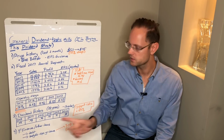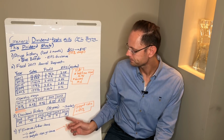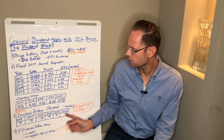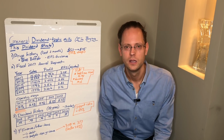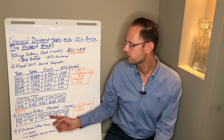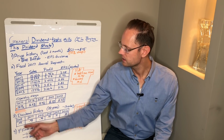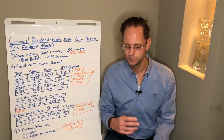Although what I would point out is the rate of dividend growth has been slowing. So in 2013 to 14, it went from 38 cents a quarter to 41 cents a quarter. Huge increase. 14 to 15, 41 cents a quarter to 44 cents a quarter. Huge increase. Fast forward from 2017 to 18, it only went up 1 penny per quarter.